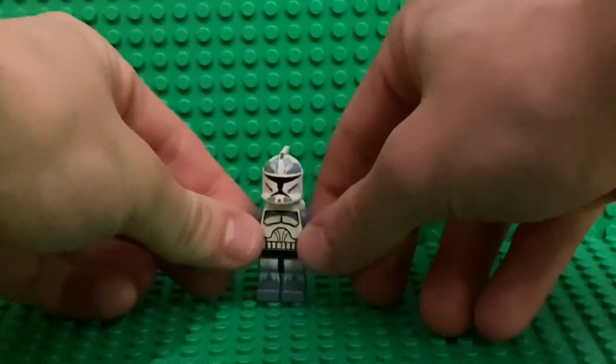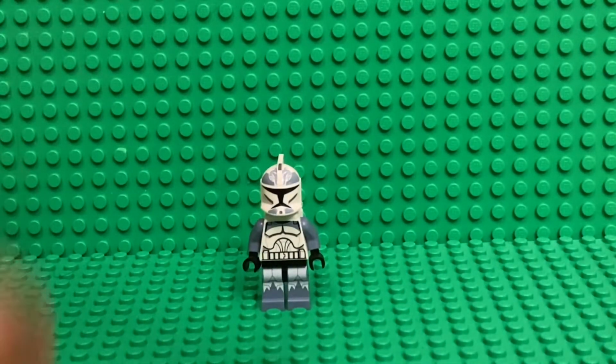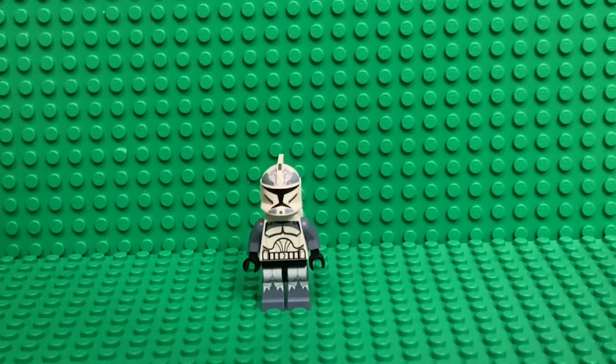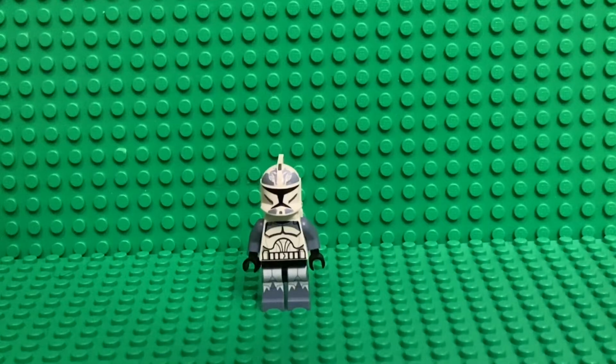Alrighty, coming in at number 5. So we are on the halfway point on this list. This is a Phase 1 Wolfpack Clone Trooper. This one is really detailed. I really like this clone. And when I bought this figure, what, like 10 years ago? That's actually crazy to think. I was a little kid when I bought this figure, and it's still in great shape.